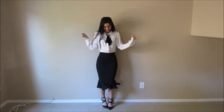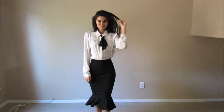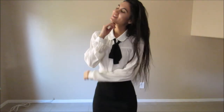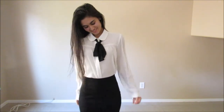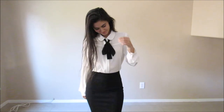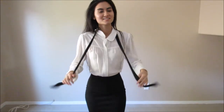My first look I'm obsessed with. I really fell for this midi skirt with the flare at the bottom. It's super vintage and such a classic businesswoman look. My blouse here is from Forever 21. By the way, my bow tying skills for some reason just were not working with me here, but I tried. Super sophisticated and ready to get work done.